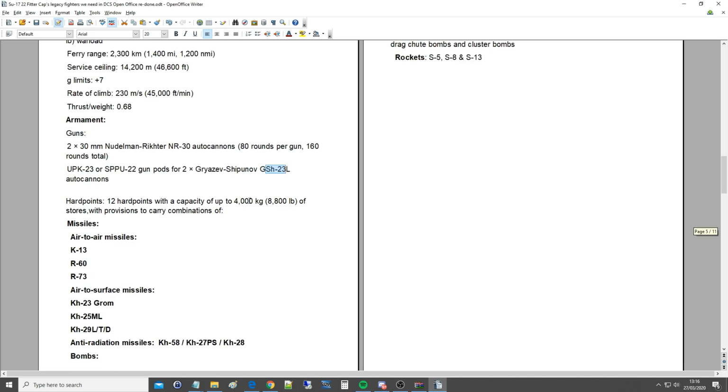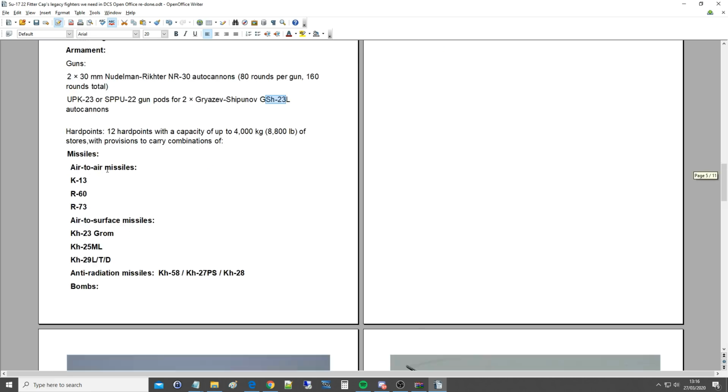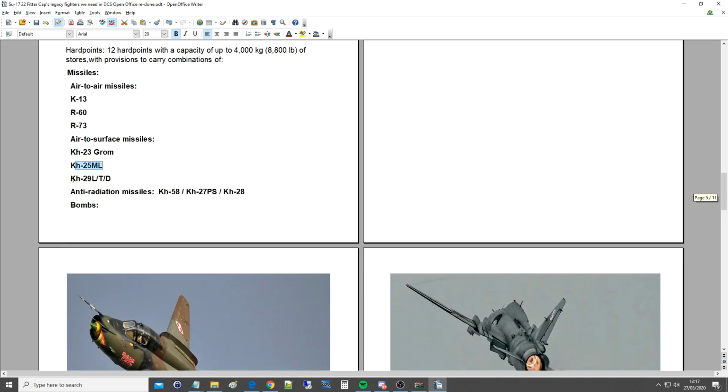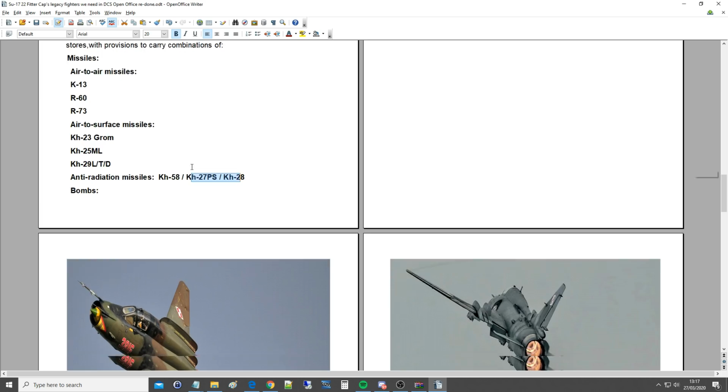The capacity of up to 8,800 pounds of stores with efficient to carry combinations of air-to-air missiles. We've got the K-13, we've got the R-60, and the frigging awesome R-73, which is great. Air surface missile, we've got the KH-23 Grom, which we love. We've got the KH-25 ML laser, which we love. The KH-29 laser TV or D, which I forgot. I'm guessing it's INS, but I've forgotten, which are all awesome. Anti-radiation missiles, KH-58, which we all know well. And these 2 guys here that we don't know well.